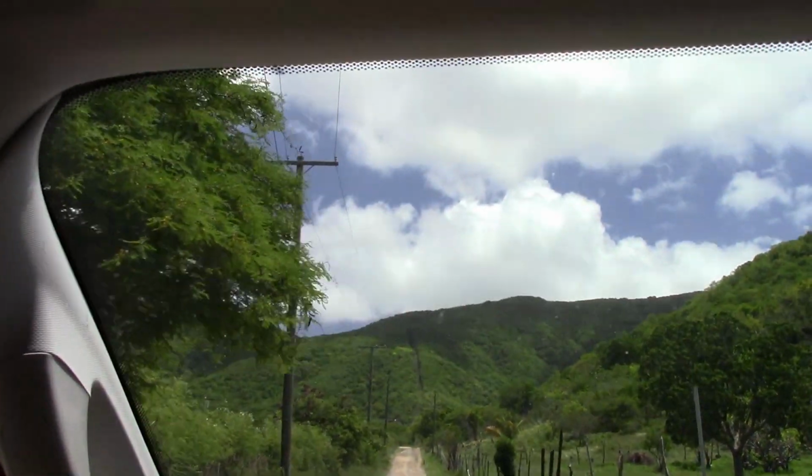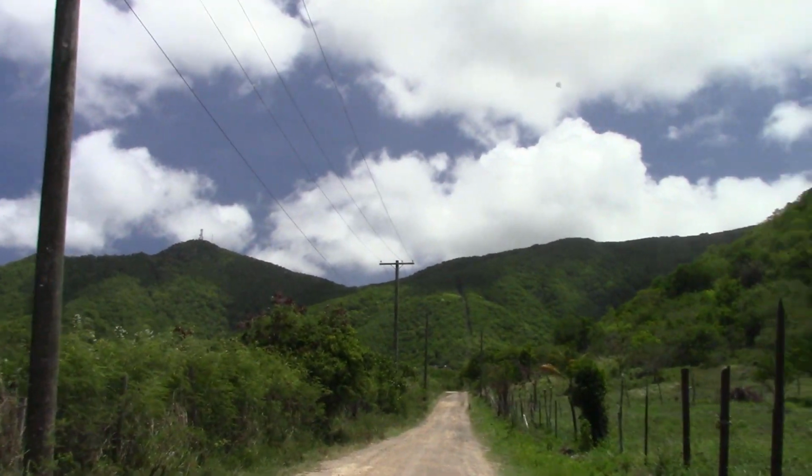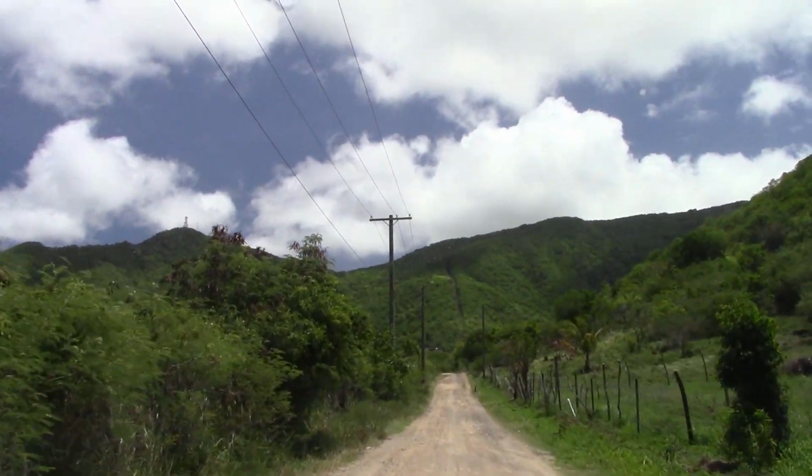So we're going up that road there. So, Terry, this is where we drop Craig off? And then he can hike? I think that's a fine idea.